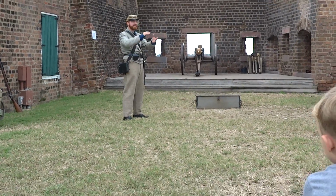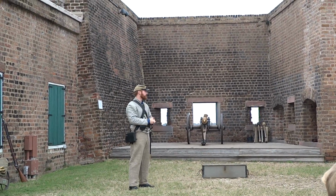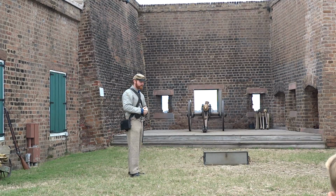So if you see something today, such as these pavilions that were where the barracks were, they're rebuilt. They're made out of wood. The brick, though, remained relatively untouched. Sherman walked into an empty fort.